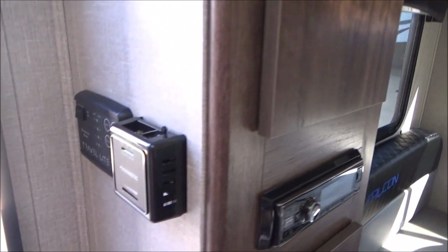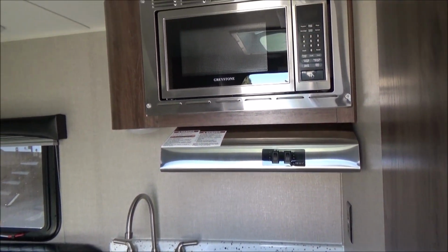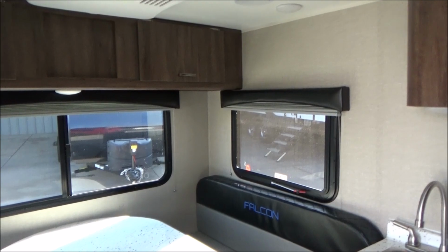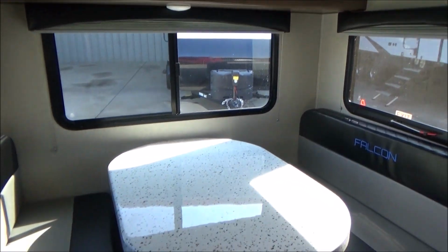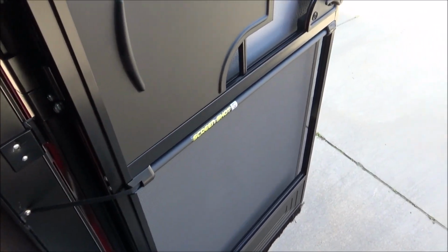There's your thermostat and your indicator panel. Lots of room in here for two people, especially if you have a challenged tow vehicle or just don't want to haul that big trailer. You want to pop in for a night and pop right back out. This is very quick to set up and very quick to tear down again. All right, let's go back outside. We have our screen with an elastic band here so that the screen will close itself.